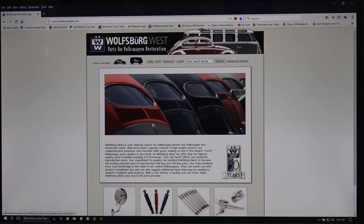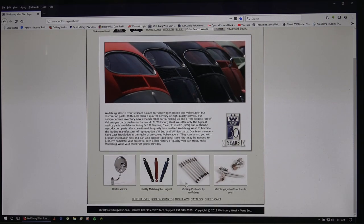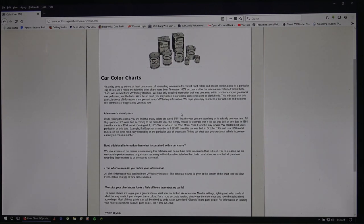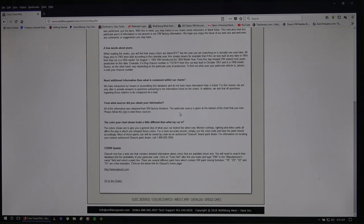So if you go on their website and just scroll down, at the bottom here it says color charts. You click on that, and it's going to bring up a whole description and explanation about what kind of paints were used. So I just scroll down and go on to the charts. It's a really small link at the bottom.